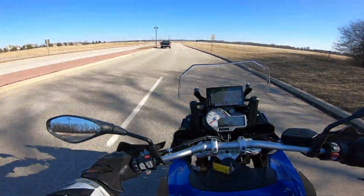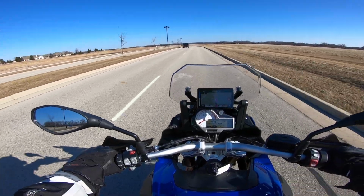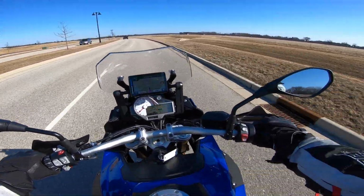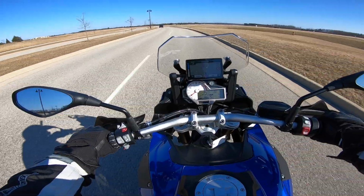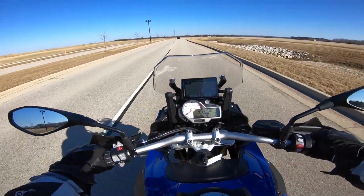The engine is a toned down version of the engine out of the RR, which is, as most of you know, a 210 horsepower engine. This one's a little bit detuned, although 165 has got plenty of get up and go. Of course, at this point we're still in a break-in mode, so we're not doing a lot of hot rodding with it as it sits right now.